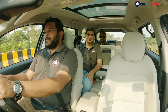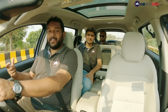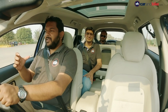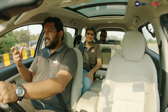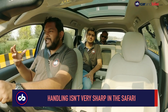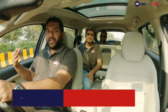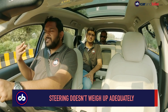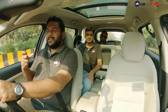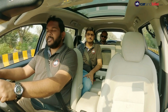Right. And if we talk about the driving dynamics of the car, the handling in particular, so this particular car, it's a media car, and I sense that there's some amount of play in the steering. The steering itself is not very feedback oriented. It is light. It does weigh up at higher speeds, but the overall sense of confidence that you get when driving the car isn't that great. And as far as braking is concerned, yes, the brakes on the Safari are quite adequate.